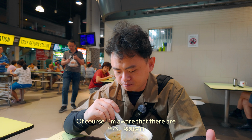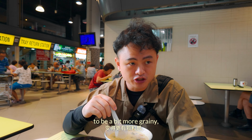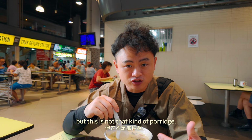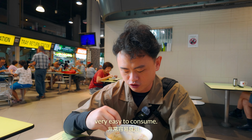Of course, I'm aware that there are people who prefer their rice porridge to be a bit more grainy, to still see the rice bits, but this is not that kind of porridge. It's still a very good porridge, it's very easy to consume.